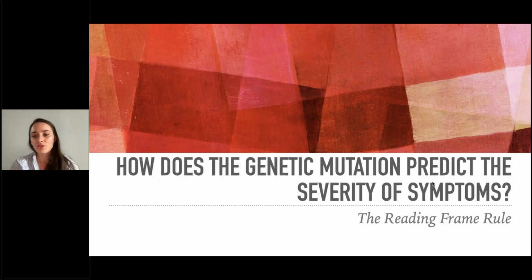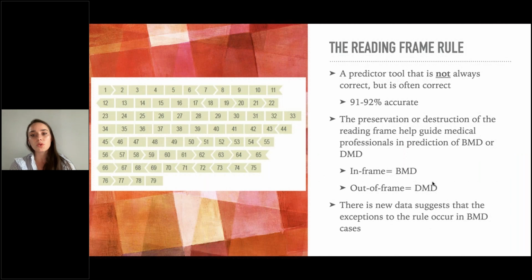So how does the genetic mutation predict the severity of symptoms? The tool that we use is a reading frame rule. This predictor tool is not always correct. It is about 91 to 92% accurate, so it does help us in many cases predict the way that somebody might experience the symptoms of dystrophinopathy.